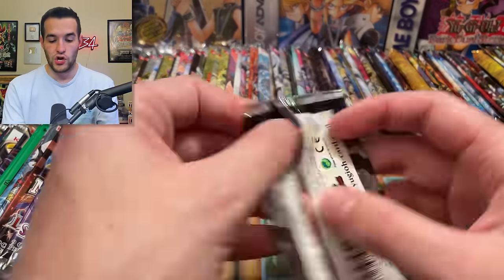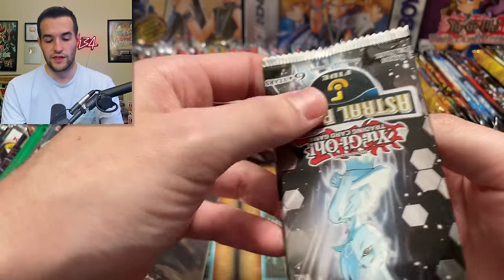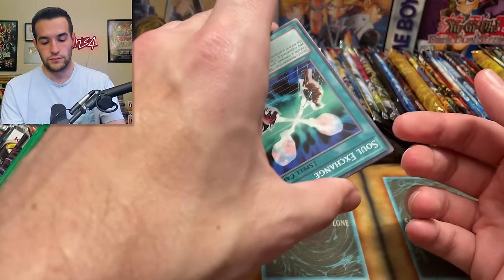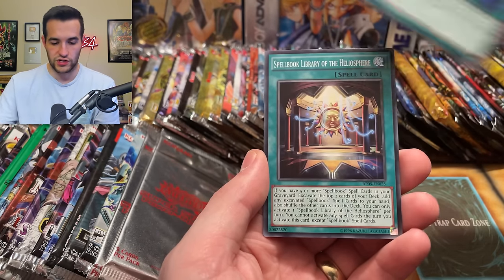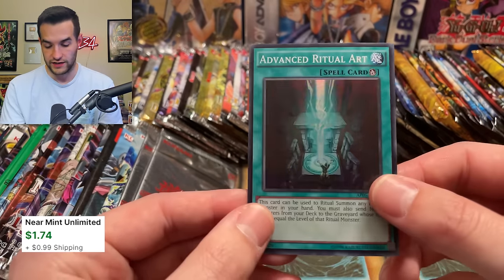Astral Pack 5. No ulti so far out of the tournament packs, which is not to be surprised. I mean, the thing most likely to be light or weighed when we open are definitely like the tournament pack stuff. Oh, I guess they changed it. They turned it around. Okay. So let's see if we can actually get something. Soul Exchange, Spellbook Library, the Heliosphere, and Adventure Patrol R. That's a nice super rare. Okay.